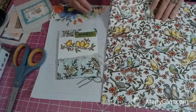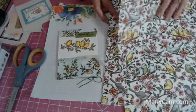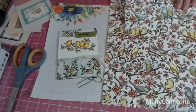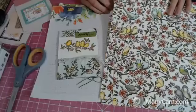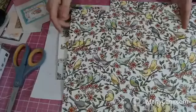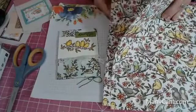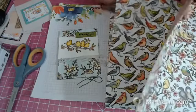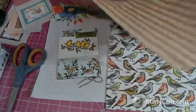So this is the Bird Ballad paper. Again, you get two pages of each design, and there are six designs, so you get 12 sheets in all. And it is 12 by 12, so if you are a scrapbooker, you can still use these. If you are a card maker, you can get quite a few card fronts out of that. Oh, look at these. You could fussy cut those out. Those are so pretty. And then the matching background.